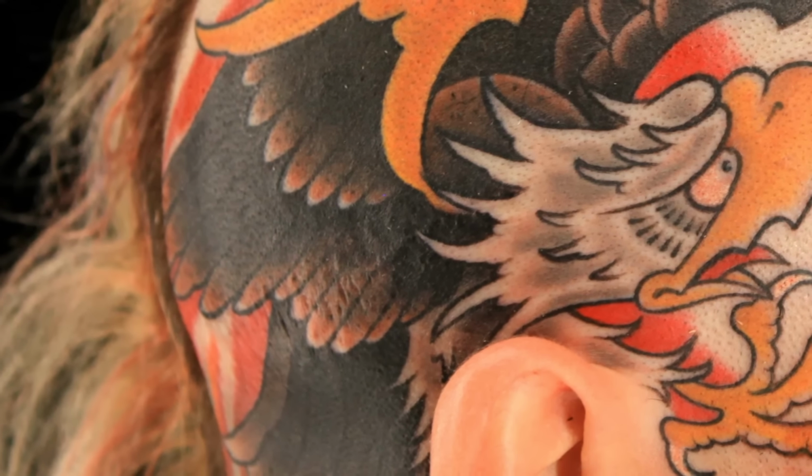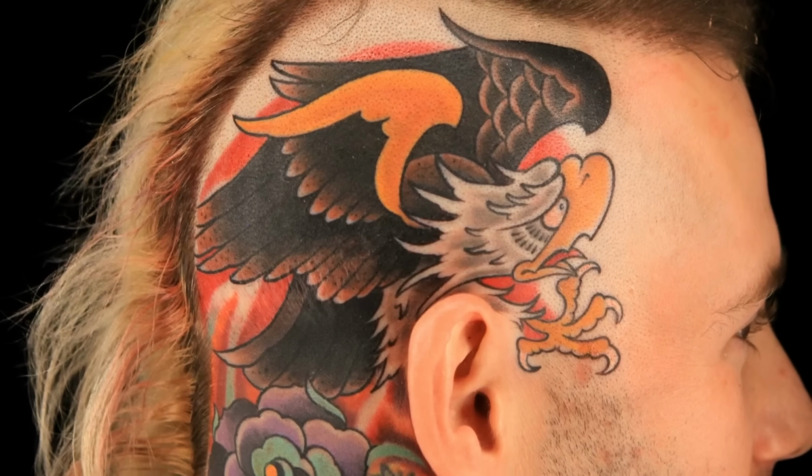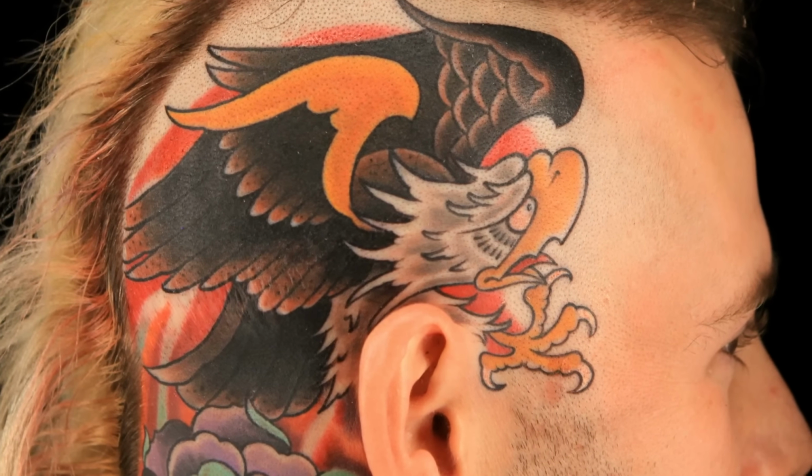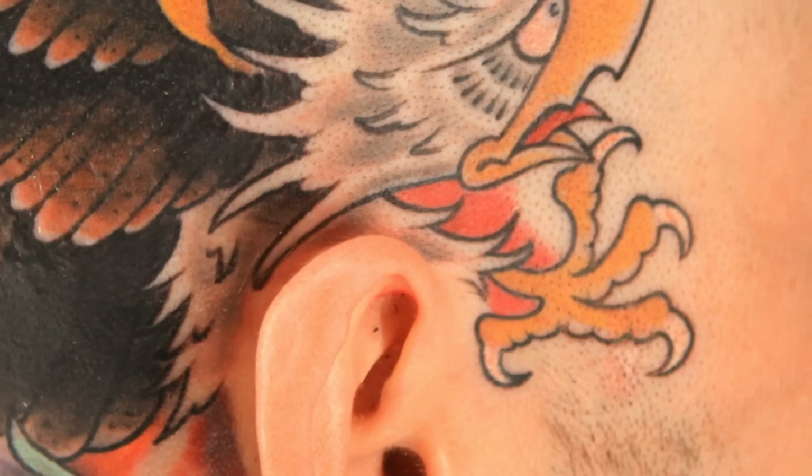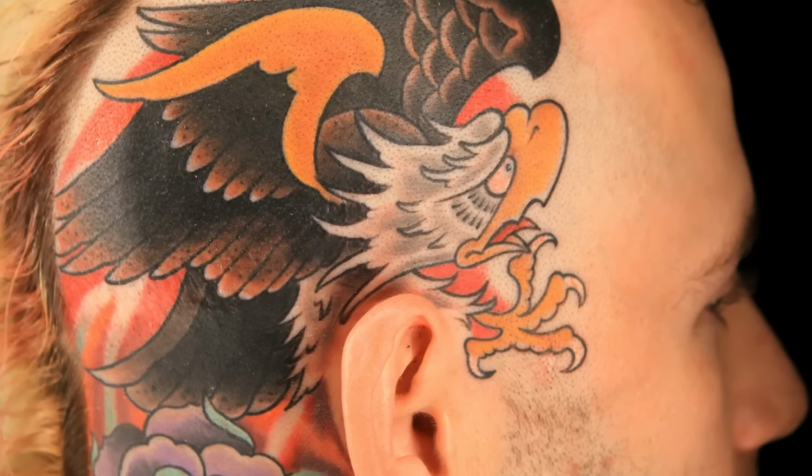As far as how the eagle fits the head, I like the wings and the eagle head and the beak and everything looks very cool, but I just think it's a little bit strange how his leg kind of just tucks in right there. Tucking it under the ear, you shorted yourself on the composition. I'd like to see the other claw. If you could have fit that other claw in, it would have just made it so much more dynamic.